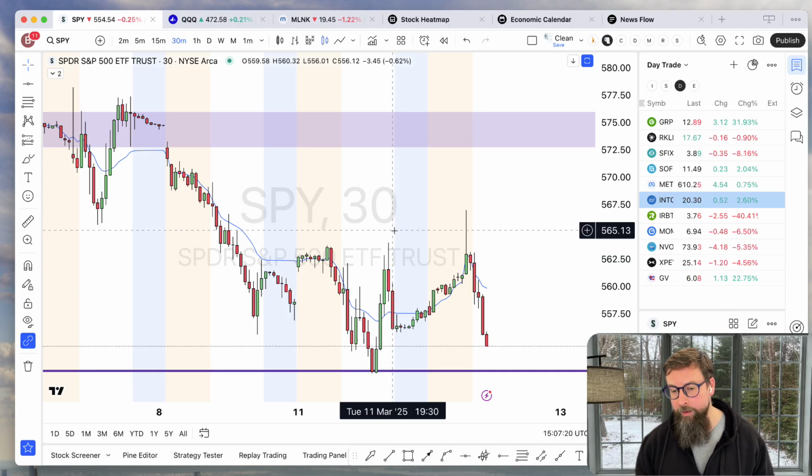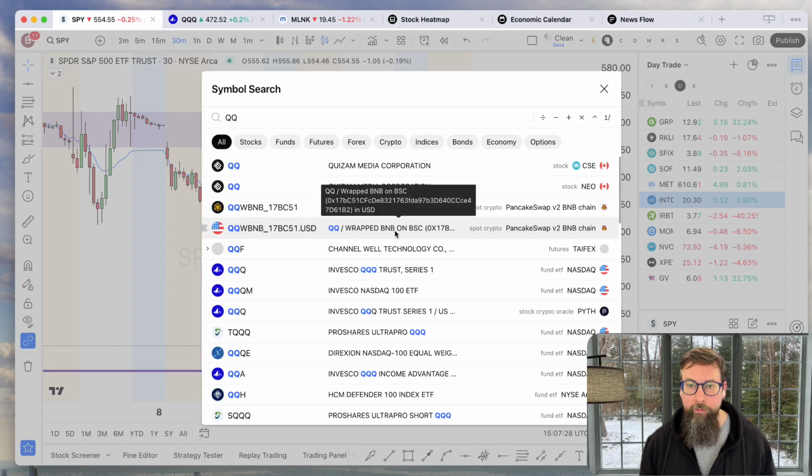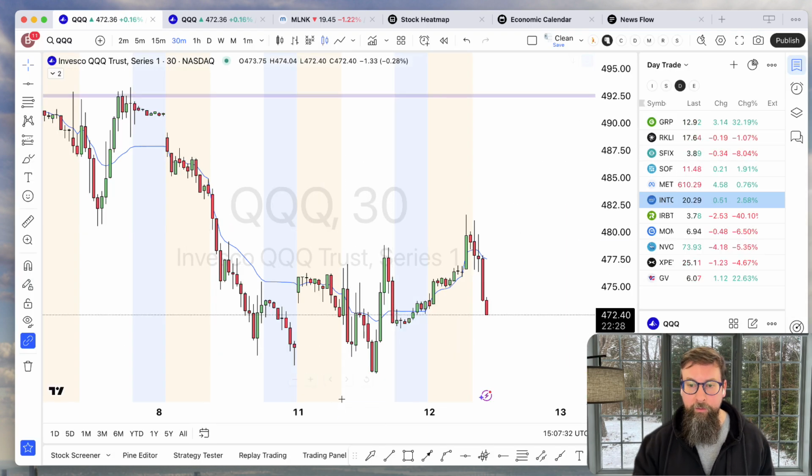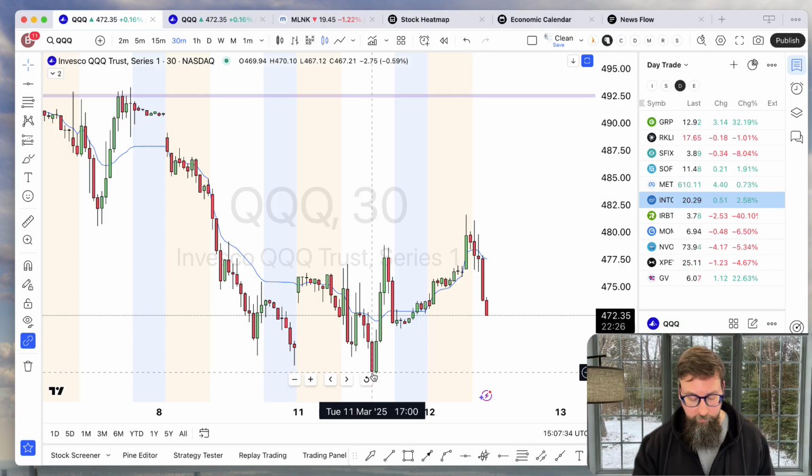Then what are some other areas of the market? We all look at the S&P 500. We know that it is big cap tech weighted, but let's start zooming around other charts and see if there's a little bit of a difference here. So the Qs, comparing to yesterday's low, this is the area I'm comparing it to, you can see much more of a range there.